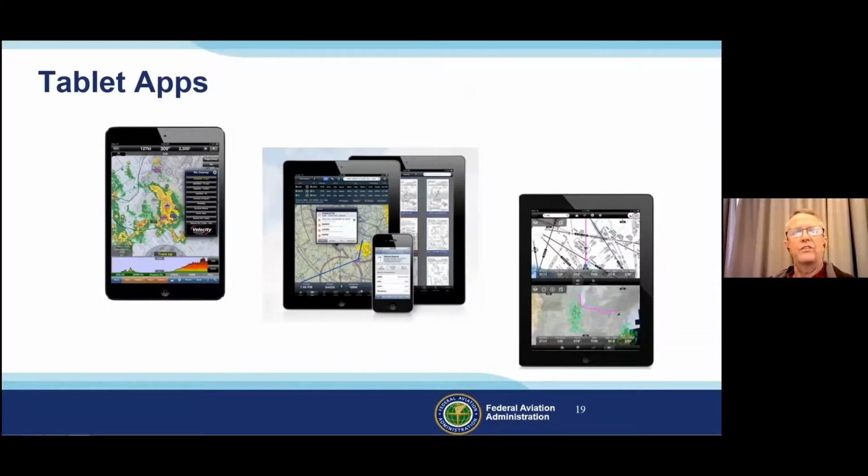But practice with these things on the ground, maybe with the flight simulator at home, maybe in your airplane while it's parked. Practice with these things on the ground, knowing where to go to get the data and how to interpret that data before you get in flight with it, because it's just an extra distraction in the airplane and you don't need that.